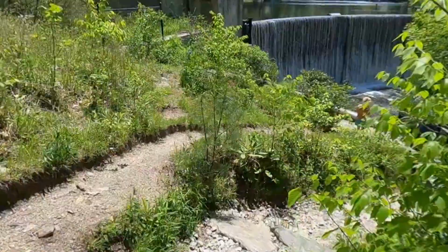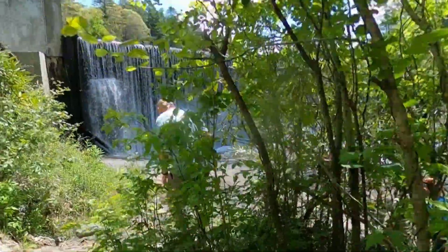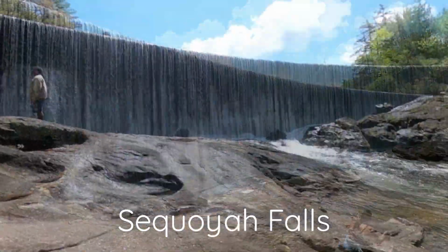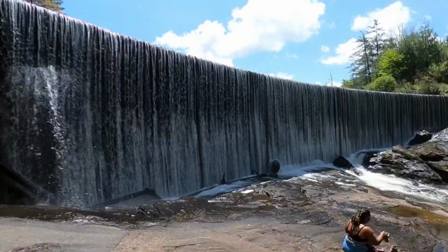At the start of the Cullasaja Gorge is a pullout on the left, and it contains 2 falls. The first is Sequoyah Falls, and it's really the water coming over the dam from Lake Sequoyah. The fall typically attracts visitors enjoying the water and the sun.